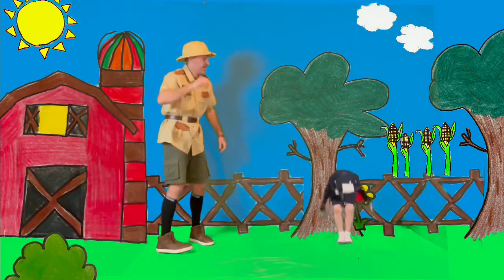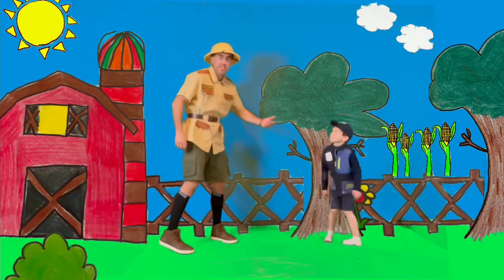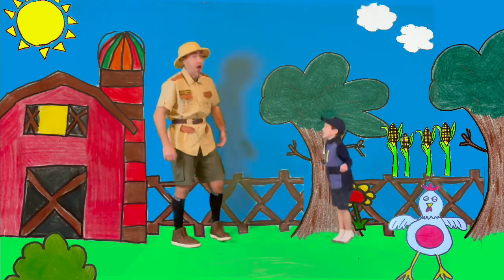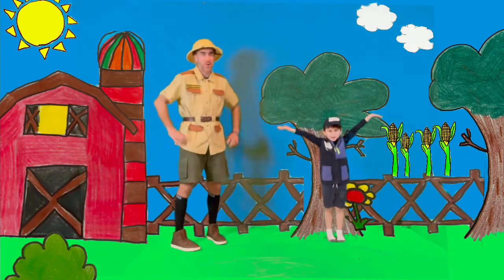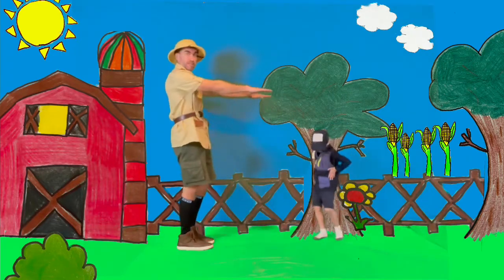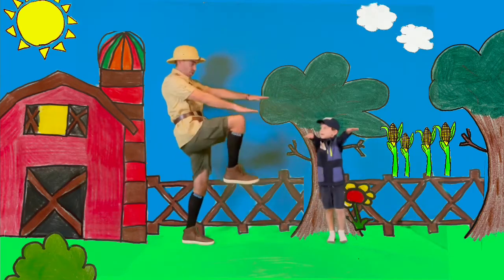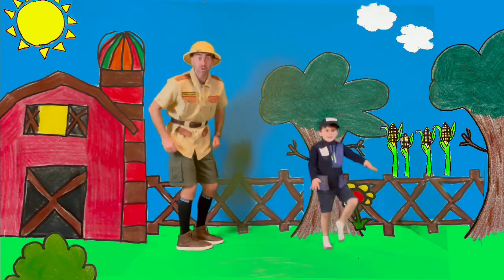Hey guys, that's an awful lot of corn behind you, Brody. I wonder who's gonna eat it all. Oh, chickens! You're right! You know what? We're gonna do the chicken walk. It's kind of silly. Put your arms out forward like me. We're gonna make our knees touch our hands, and we're gonna count 31 to 40.